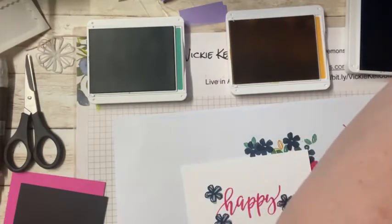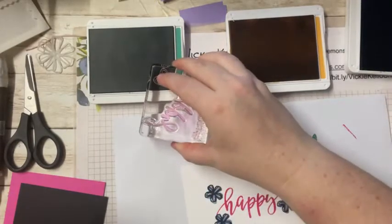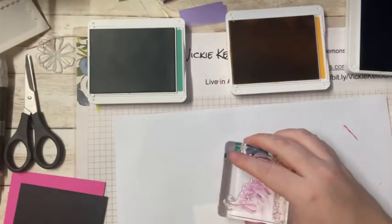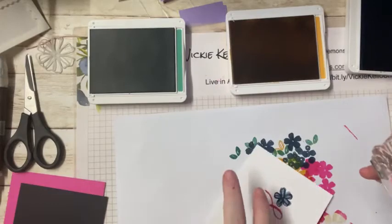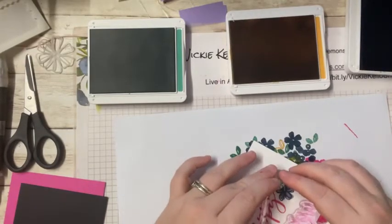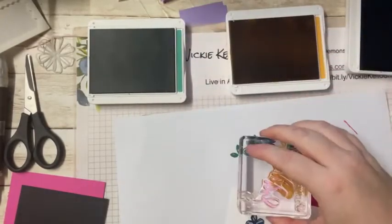And then the leaves are on this other block. So these leaves are just jade, because I am using just all the new in colours, or what are they, 2021 in colours. Hi Chrissy. So stamping off for the leaves.